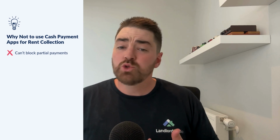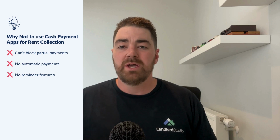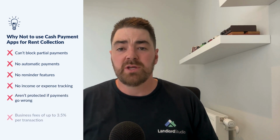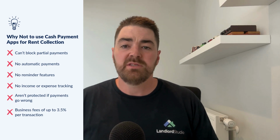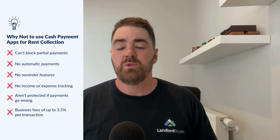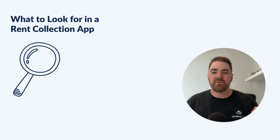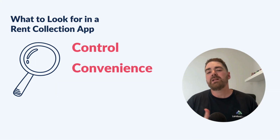You can't block partial payments, you can't set up automatic payments, and there's no reminders or income tracking. And you're not protected if the payment goes wrong either. Plus, they charge business fees up to 3.5%, which adds up quickly. So what's the verdict? Well, when choosing a rent collection app, look for control, convenience, and clarity.